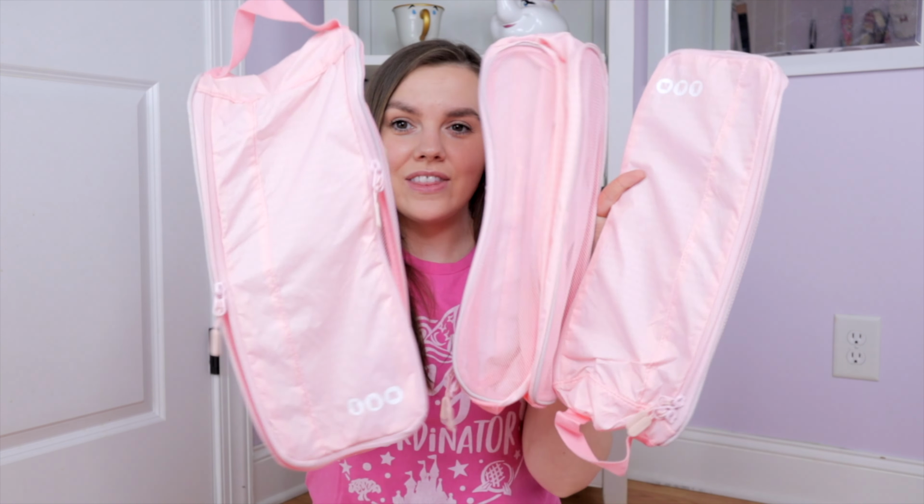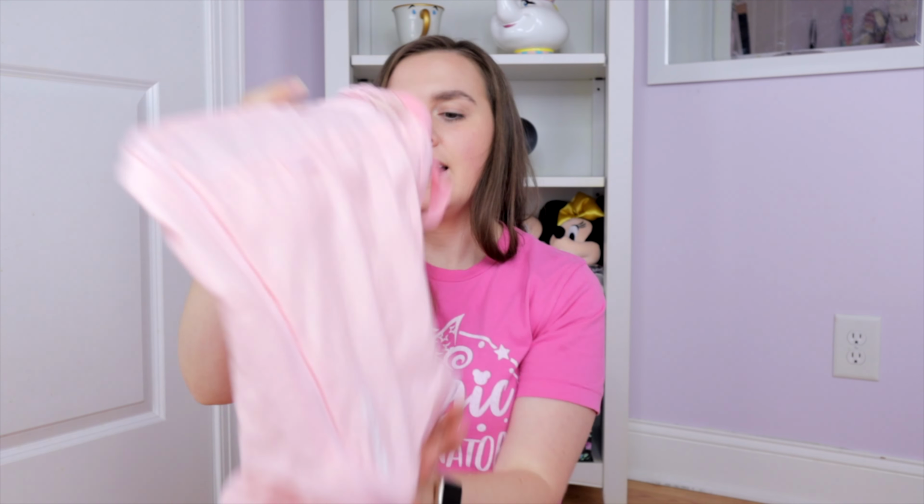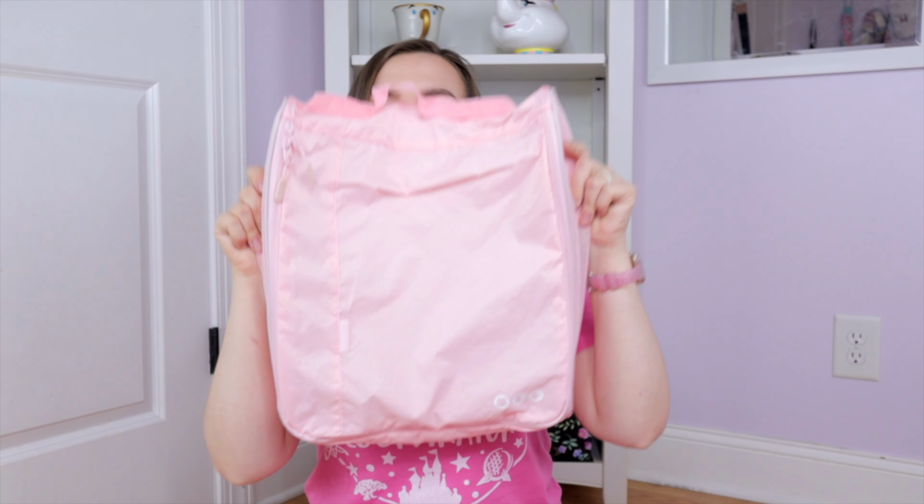The pack that I got comes with 3 of this size, 2 of this little smaller size, and I love these for undergarments, socks, things like that, as well as my toddler's shoes and baby shoes. They work really well in these. And then it comes with 1 giant one that is really big like that.